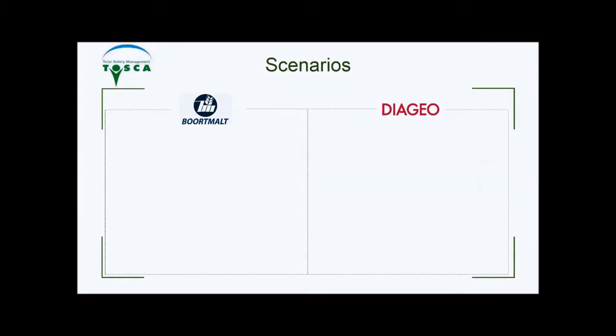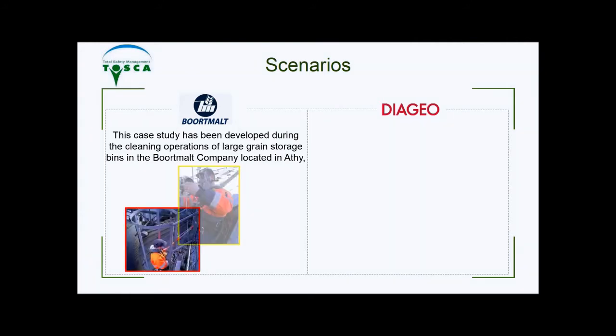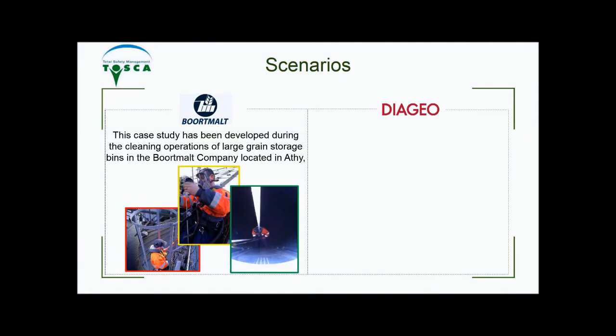Regarding Boortmalt, the participatory risk assessment has been implemented during cleaning of barley grain storage bins, considered one of the more dangerous activities at the time of maintenance operations for a Boortmalt company. This task involves abseiling installed on the top of the bin while the workers clean the internal walls. Additional hazards include the possible presence of carbon dioxide, hydrogen sulfide, and other gases at potentially fatal levels.